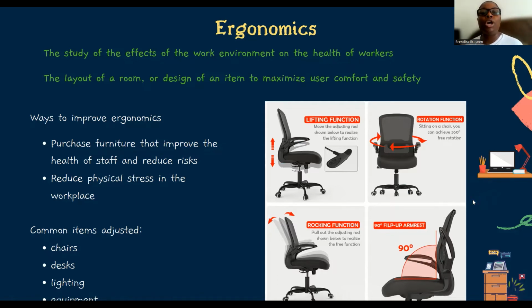There are so many ergonomically adjusted furniture and equipment that are there to help employers make sure that their employees are safe and as comfortable as possible for the amount of time that they're at the work desk.